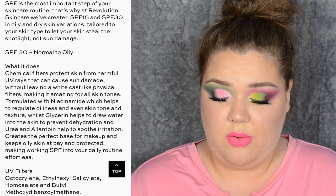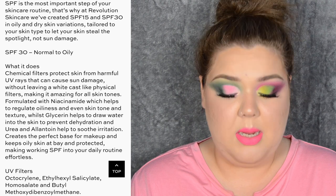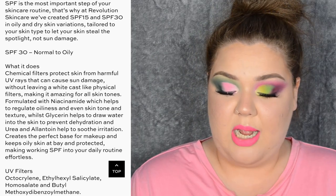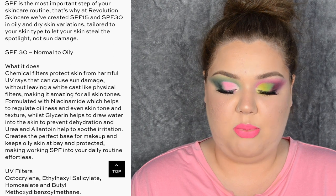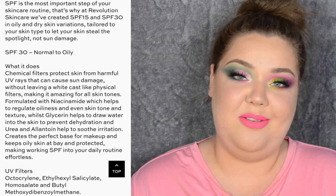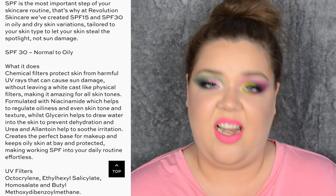Chemical filters protect skin from harmful UV rays that can cause sun damage without leaving a white cast like physical filters, making it amazing for all skin tones. Formulated with niacinamide. I know I'm saying that wrong. Ignore it. It minimizes your pores, which helps to regulate oiliness and even skin tone and texture, whilst glycerin helps to draw water into the skin to prevent dehydration, and urea and allantoin help to soothe irritation. I do apologize for not pronouncing these names right, but realistically, does anyone know how to pronounce them?